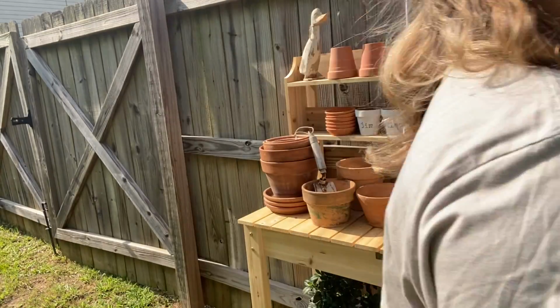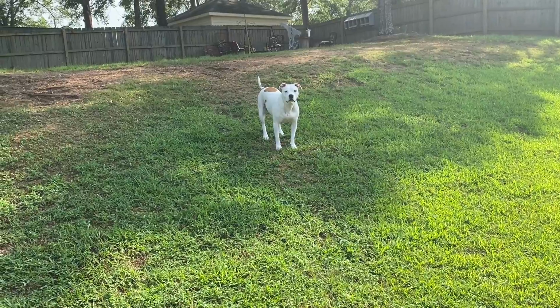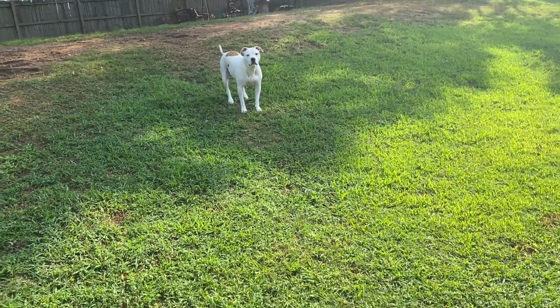Come on, let's go. Buster, they're wanting to see what our yard looks like. Are you going to show them? Come on, let's show them what it looks like.